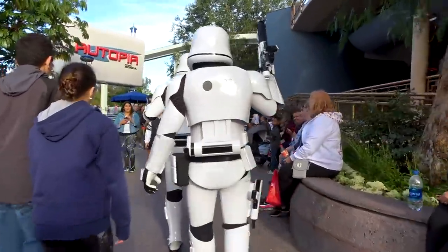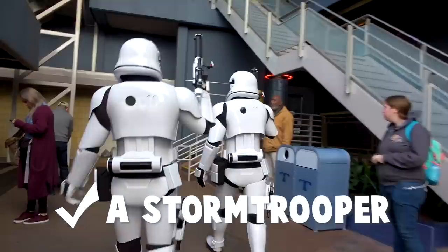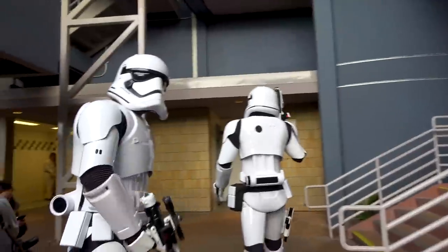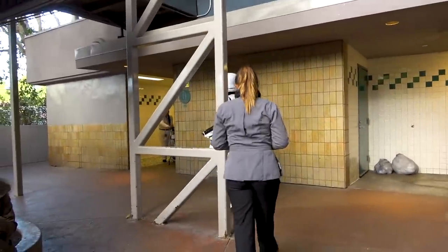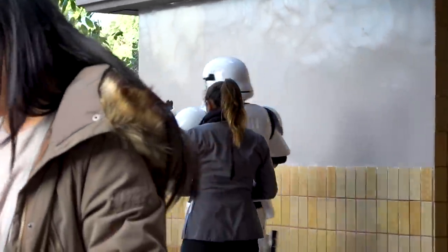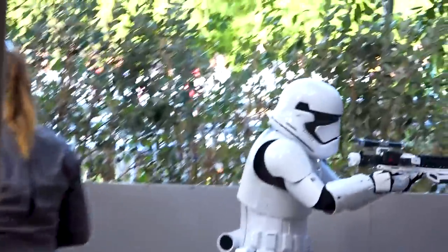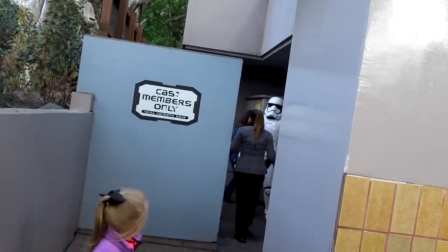Stormtroopers. Stormtroopers. I think they're going to the bathroom. Why are they going to the... Well, aren't you clever? Well, there they go. Into the women's restroom. What? Oh, look! Hey, come on. Come on.